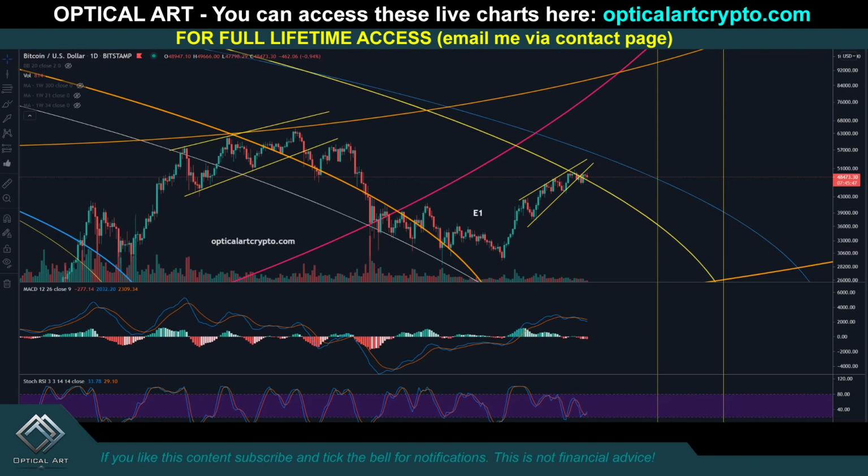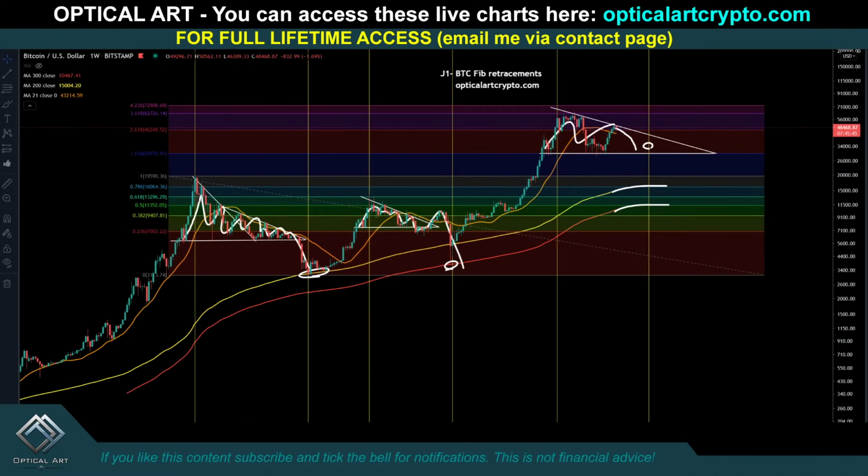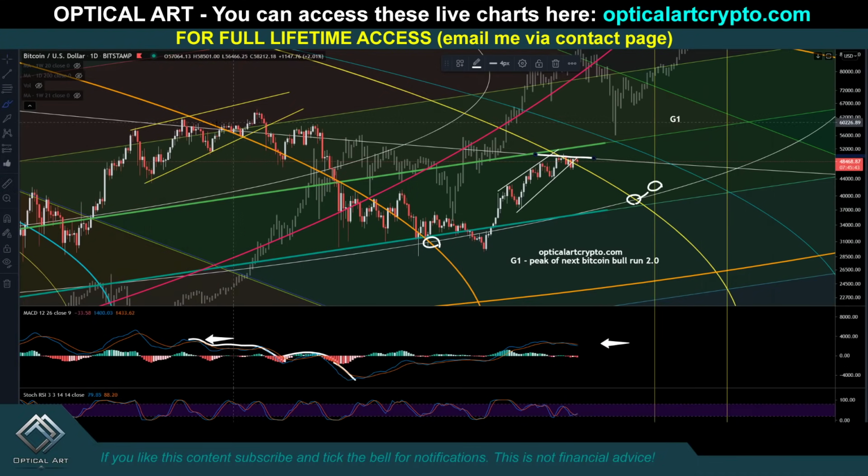This here is the E1 chart. So this right here is what I was referring to. Notice this pattern we were in. And again, these are almost identical. Resistance, support, resistance, support.